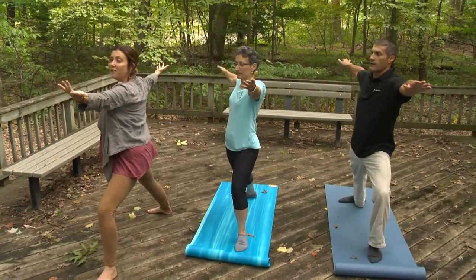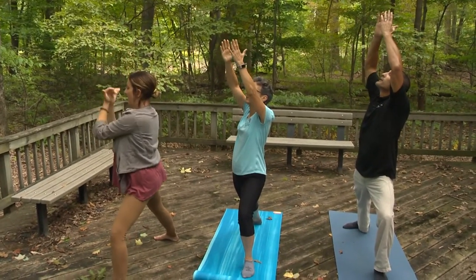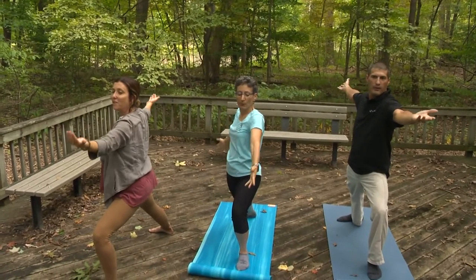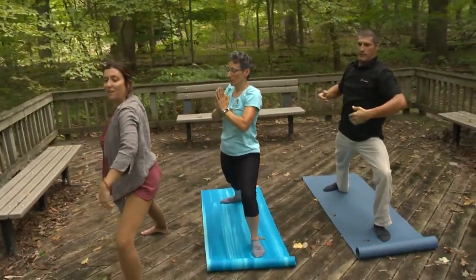And then you take the drishti on your palm, and we're just gonna keep looking at our palm as we bring the hands together, straighten the knee, and then exhale down and across. And so what we're doing now is very simply linking the breath to movement. So not rushing through it.